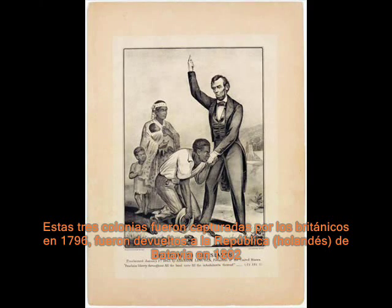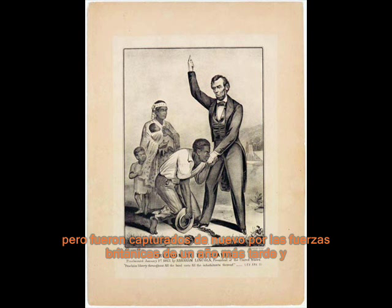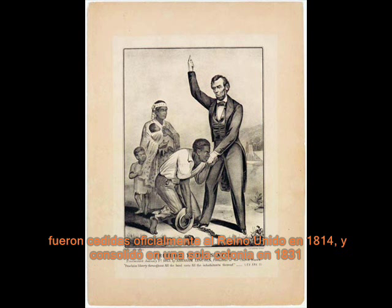These three colonies were captured by the British in 1796. They were returned to the Dutch Batavian Republic in 1802, but were again captured by British forces a year later and were officially ceded to the United Kingdom in 1814, and consolidated into a single colony in 1831.